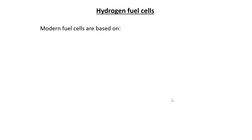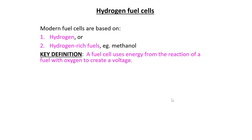Okay, now the hydrogen fuel cells. Modern fuel cells are based on hydrogen or hydrogen-rich fuels, such as methanol. Okay, so an organic compound with a lot of hydrogen. CH3OH, it's 4 hydrogens, very rich in hydrogen. It can be used as a fuel to generate electricity. The definition, you can pause to write this down. A fuel cell uses energy from the reaction of a fuel with oxygen to create a voltage.